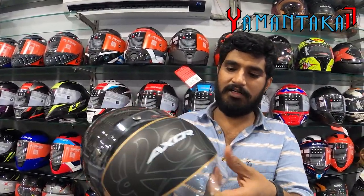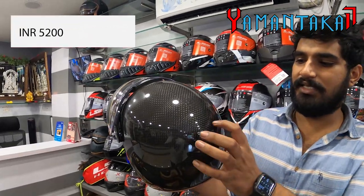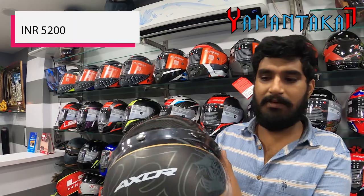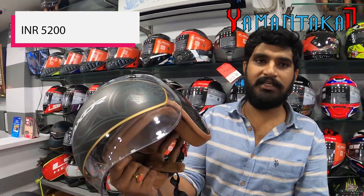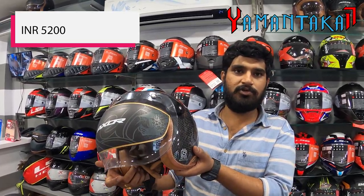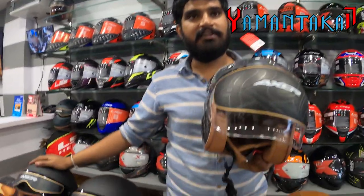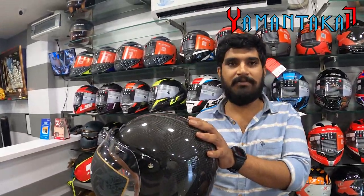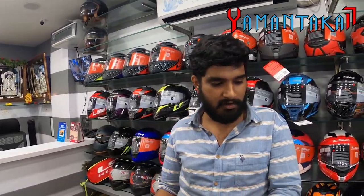This model is called Retro Jet. And you can see that this is a carbon fiber helmet. It's entirely made of carbon fiber, and the helmet will be very light. The weight of the helmet is nearly 900 grams. The cost of this helmet will be 5,200. The cost of the Rogue helmet is 7,000, and the cost of the Dominator helmet is also 7,000. And if you don't want to spend so much on an open face helmet, then you can go for this option also.